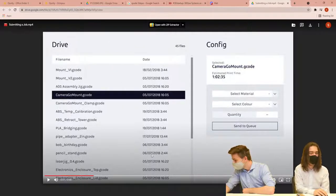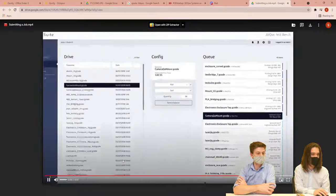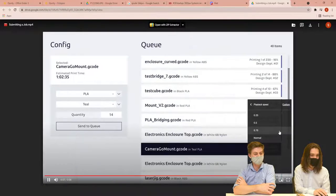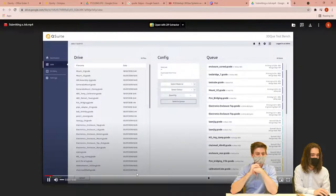This is our farm UI. This is what we started with before we started creating Quinly. You could select your material and color, and then it would get queued up. Oh, that's very quick. I'm going to grab the frame at the end. Let me make it slow. It is really quick. That was a massive queue. Look at that, 1 of 230.